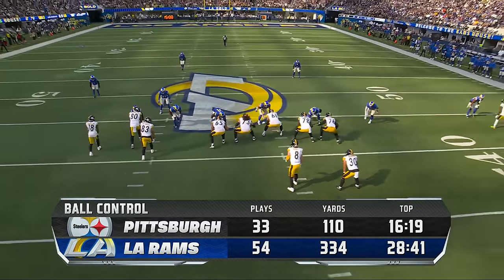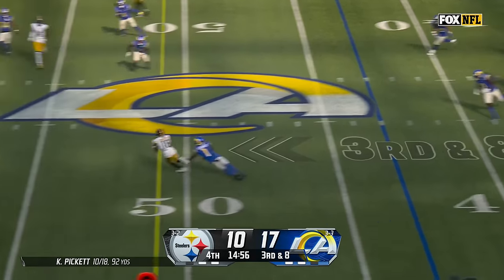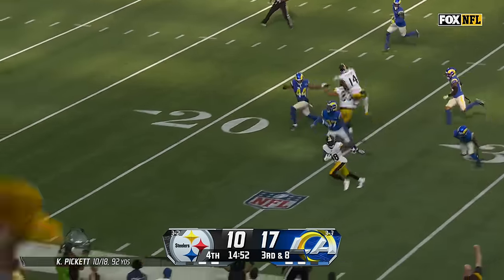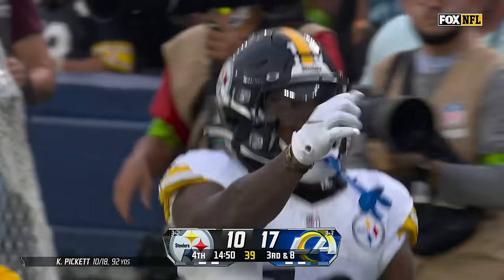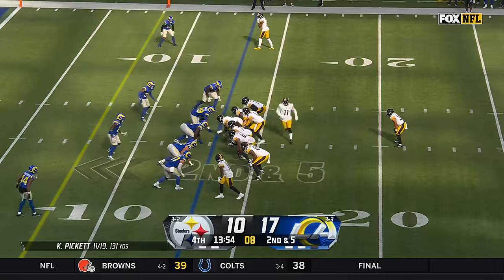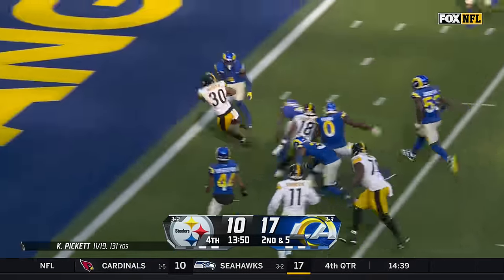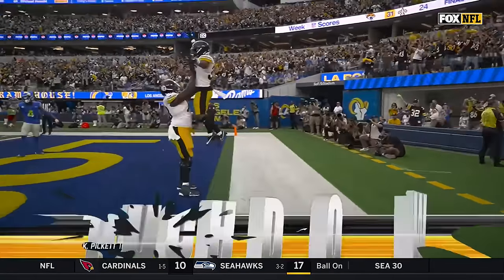Well, they're 57 yards and an extra point away from tying this game. Pickett, he's got Deontay Johnson with a move and a broken tackle into the red zone. On 3rd and 8, a big gainer for Johnson. On 2nd down, Warren looking for an alley. He's got the end zone, and the Steelers are an extra point away from tying it.